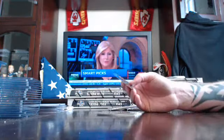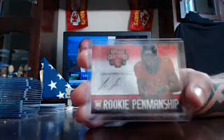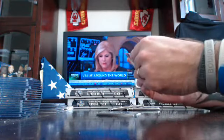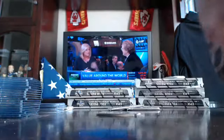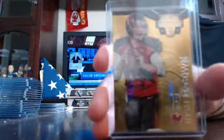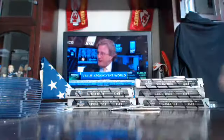Got a rookie penmanship. This one's not thick at all. Rookie penmanship auto. This one is not numbered. Broncos, Cody Latimer. Cody Latimer, Denver Broncos. And you've got number 225. Tampa Bay Bucs. You've got Josh McCown, for the Bucs, number 225. I can't tell if that bottom is... I think that bottom is actually part of the card. Not a big cut. Base behind it. And then our filler.